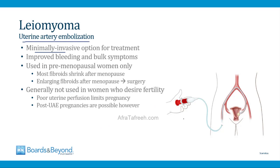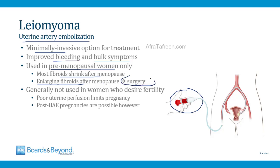So uterine artery embolization is a minimally invasive option for treatment of fibroids. It involves accessing the uterine artery with a catheter and then injecting an agent which thromboses the blood supply to the fibroid so that it will shrink. And this can improve bleeding and bulk symptoms in women who have fibroids. It's used only in premenopausal women, and it's high yield to know this. The reason for this is that most fibroids shrink after menopause, so usually women don't need a uterine artery embolization after menopause. In addition, women who have enlarging or symptomatic fibroids after menopause should have surgery because these are older women and it may not be a benign fibroid causing their symptoms, but may actually be some type of malignant tumor.